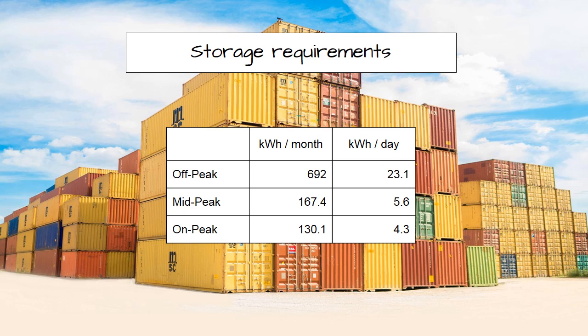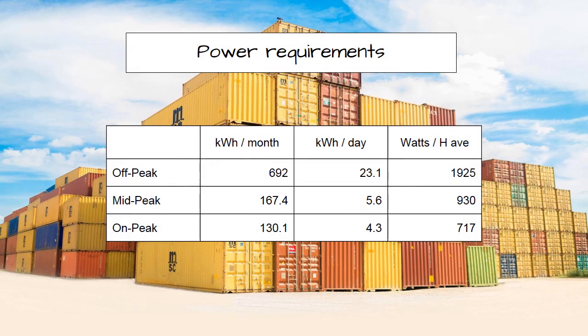If we look at daily consumption, we need a storage of 4.3 kilowatt hours to shift the on-peak consumption, and a further 5.6 kilowatt hour storage for the mid-peak consumption, totaling approximately 10 kilowatt hours. Let's dig into the details.